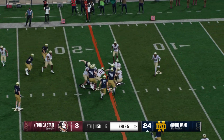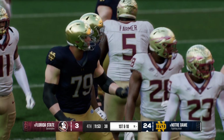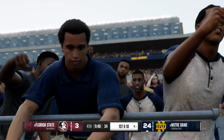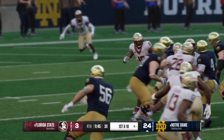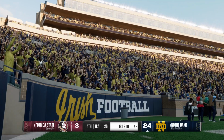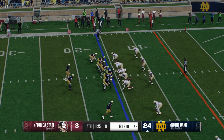Running back searching for a hole. And he'll be taken down, but he does have enough for the 1st down. Yeah, and if this offense can keep that rolling, if they can keep the physical ground game and continue to add these plays up as they go along, long drives, eat the clock with the lead, this coach will be ecstatic. Notre Dame ready to go with another 1st down.